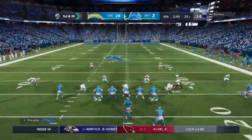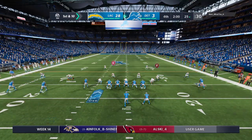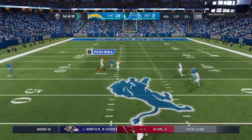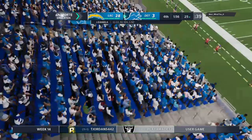So the Lions in possession of the football as we welcome you back. And let's see what they've come up with offensively after having time to talk it over. He's going to let it fly. And nearly another interception.